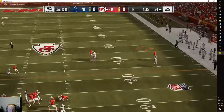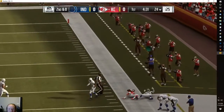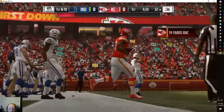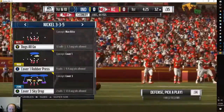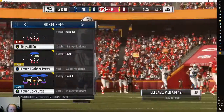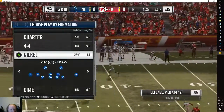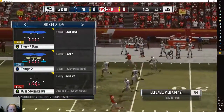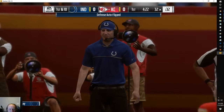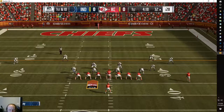Mahomes to throw on 2nd down. It's complete to Chris Conley. And he takes it all the way down to the 32. A big play there for KC. 44 yards. There will always be a place for methodically marching the ball downfield. But when you can pick it up in big chunks and strike like that and have explosive plays, that's often the difference in winning and losing. Those types of plays that can knock a defense off balance, that'll drive a team towards a victory.